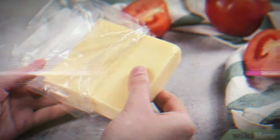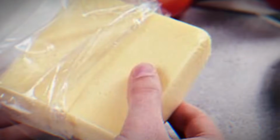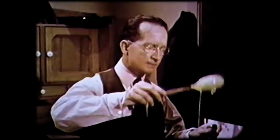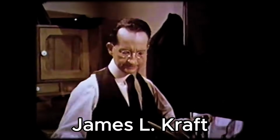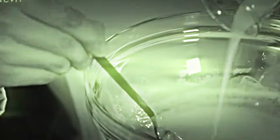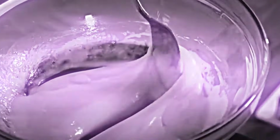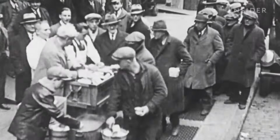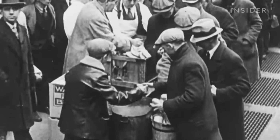Back then, cheese was hard to keep fresh. People didn't know how to store it for a long time, so it often went bad before they could eat it. In the late 1800s, a smart man named James L. Kraft wanted to fix this problem. He found a way to make cheese last much longer without going bad. At first, Kraft sold his cheese by going door to door, carrying it in his wagon to local stores. People were surprised that the cheese stayed fresh for weeks.